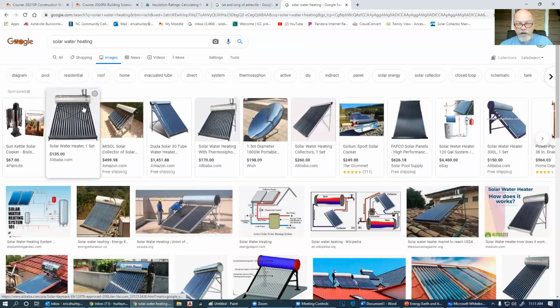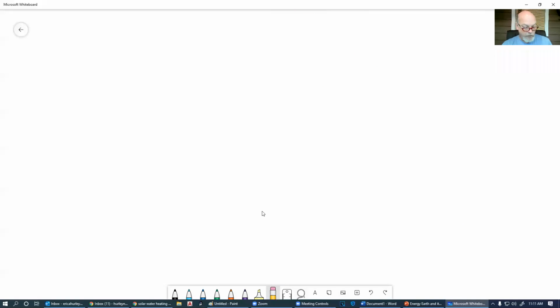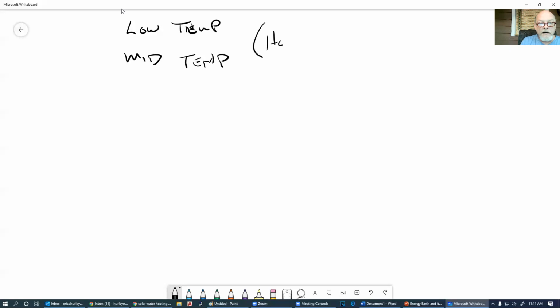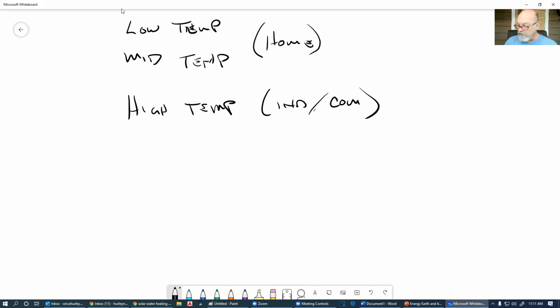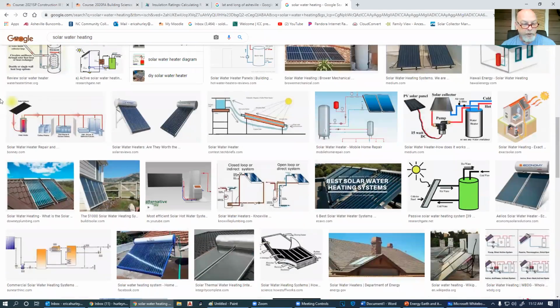Solar water heating. There's tons of different ways to do solar water heating. To get you started, we have basically what we call low temperature. We have medium temperature, which is where we stand for a lot of our home stuff. So I'm going to put home here, because we use low temp and medium temp in a home. And then we have high temperature, or concentrated solar, that is used only in industry and commercial. These are the different types that we deal with. In the low temperature, we use nothing more than pool heaters.